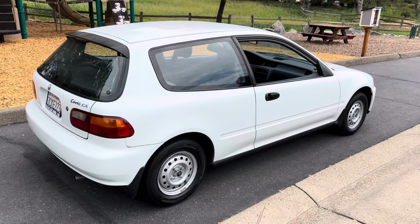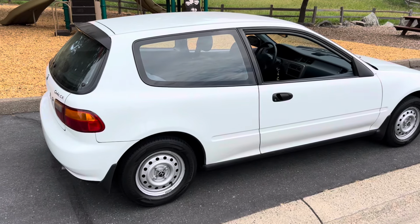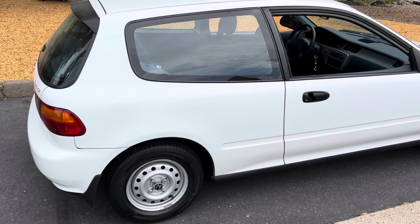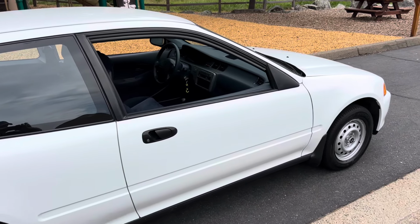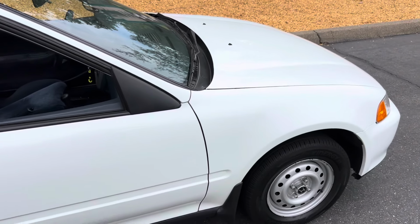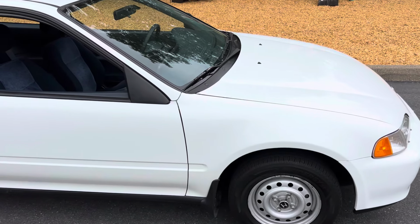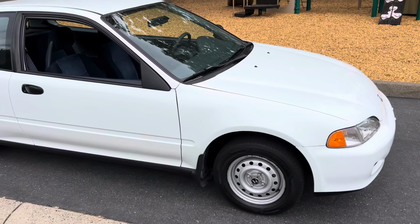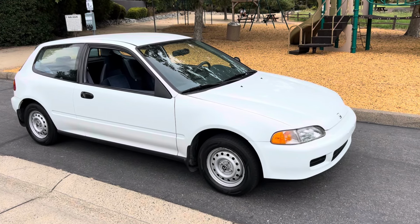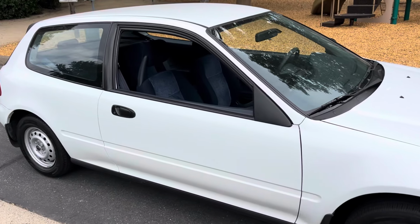This is a 1993 Civic CX Hatchback. It is white, frost white, great color. It's completely original, end to end. This is the nicest one that I have seen in all my years. That's why when I bought it, I just decided never to sell it. No passenger mirror, no radio, no air conditioning. It is the base of all base. This car is seriously mint. I'd even go to say it's one of the nicest ones left in existence.